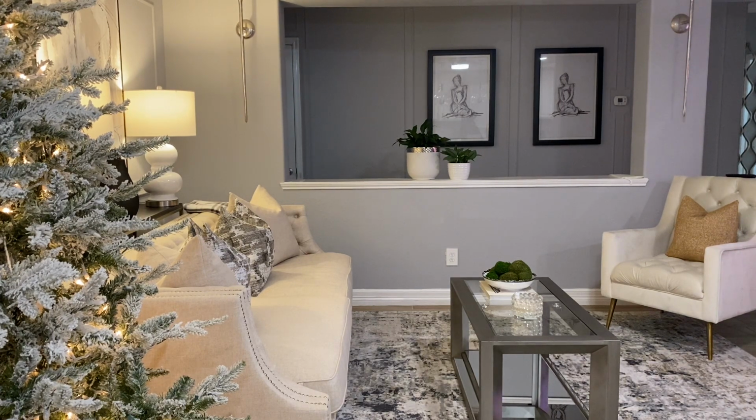So today, you guys, we're continuing on with the Christmas decorating here on the channel. So we're in my family room, and today we're going to be decorating my Christmas tree in this space for the holiday season.